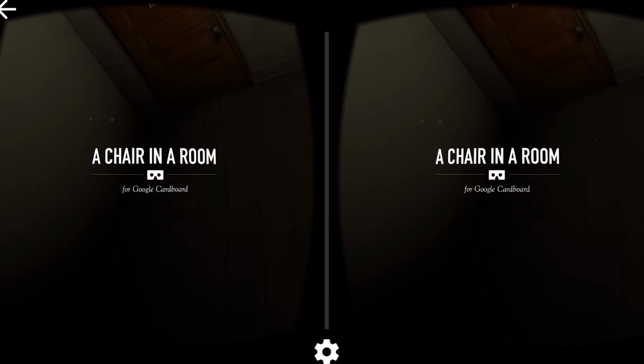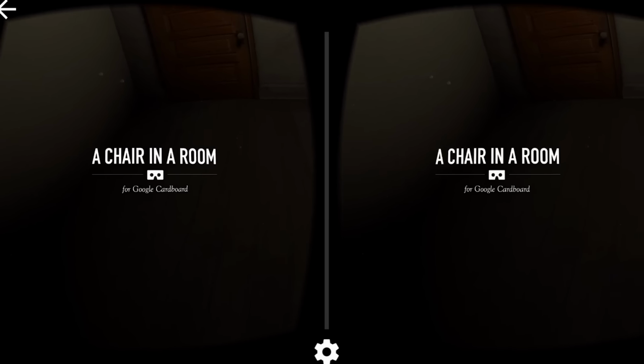The game I'm going to be playing today is called Chair in a Room, which does not require your character to move at all. You are simply static, fixed at one point in the middle of a room, and you just have head tracking, which again does not make me nauseous by itself. It's also available on HTC Vive, which I have not played it on, nor have I ever played the mobile app version before filming this video. So all the reactions you're about to see are completely 100% genuine. This has not been faked in any way, you have my word.